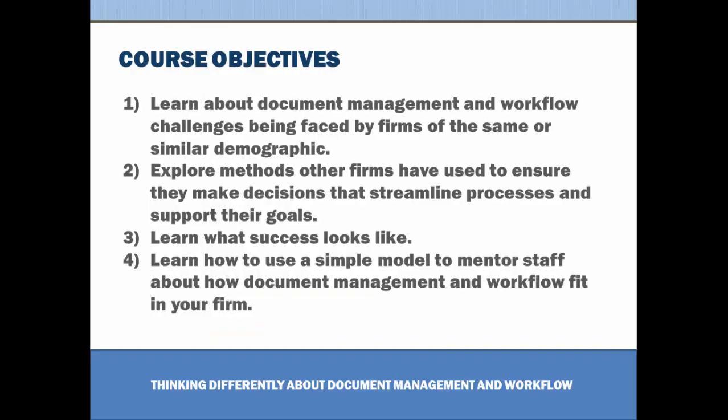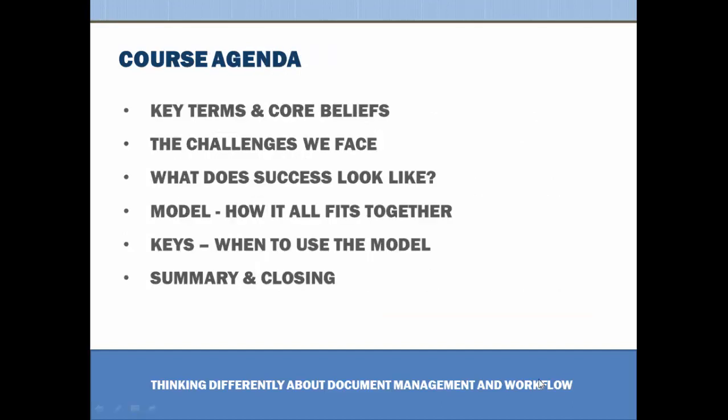Our course objectives in this session are to discuss and learn about document management and workflow challenges that are being faced by firms of the same size or similar demographics as yours. Also, to explore methods other firms have used to ensure that they're making decisions that streamline process and also support their goals. We want to talk about what success looks like, or what it might look like for your firm, and also how we use a very simple model at Doc.It to mentor staff about how document management and workflow fit in your firm.